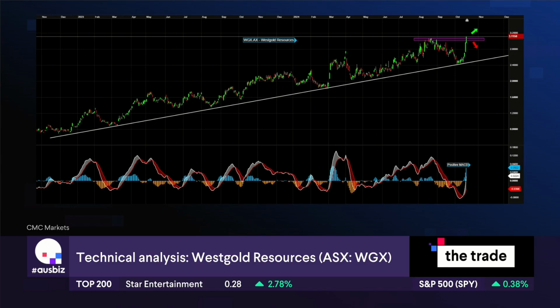Obviously, new highs. But I'm looking to see, now that we have made those new highs, do we pull back to that purple box, and then for traders to decide the action from there. Do we go on to new highs or do we pull back towards that trend line? And that's where it's good, where we've always got that long-term trend line underneath.